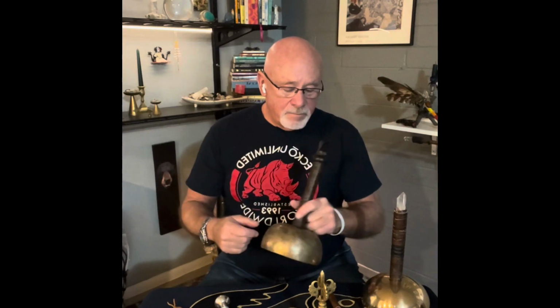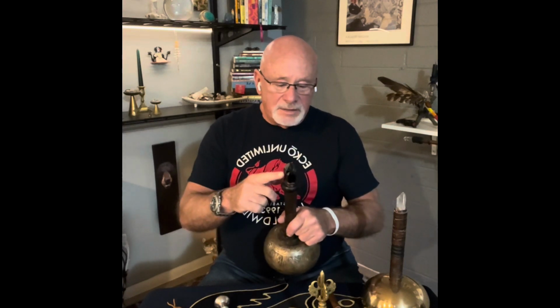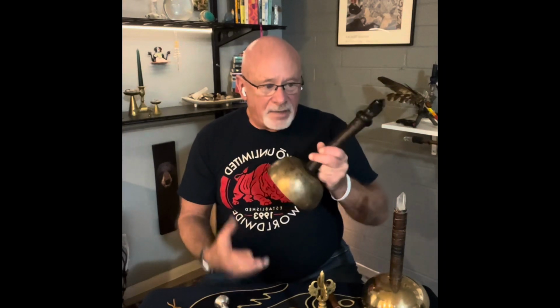So now, when I use this, not only do we get the healing properties of the bell, the bowl, we also get the healing properties in the quartz crystal, in the smoky quartz crystal as well. So it's like a two for one. So I use this all the time now that I have a handle on it, now that it's more versatile.